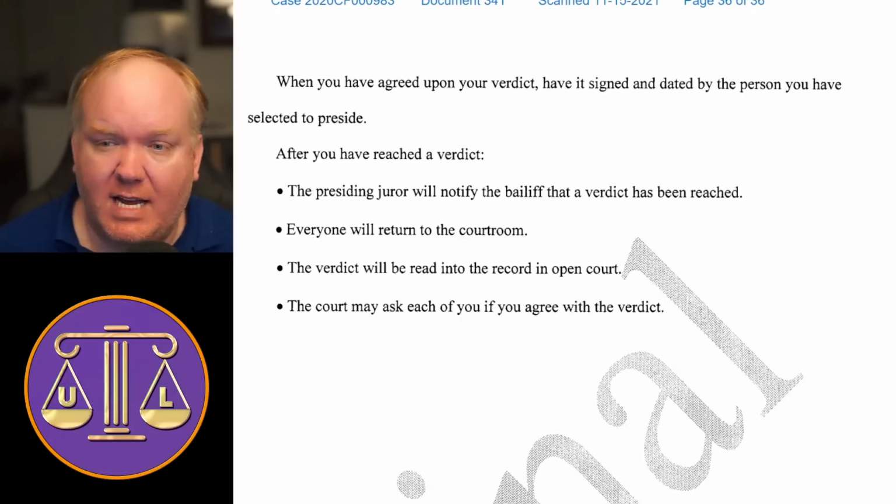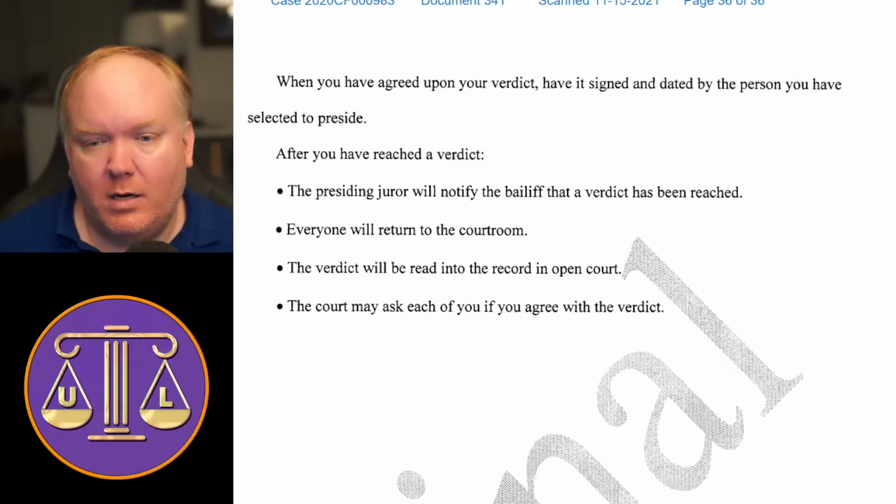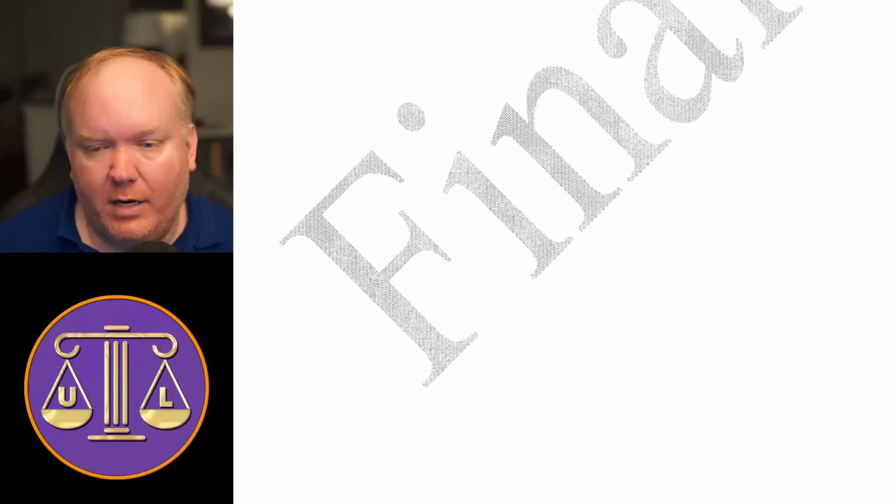The court will answer any questions in writing or orally here in open court. When you've agreed upon your verdict, have it signed and dated by the person you've selected to preside. After you've reached a verdict, the presiding juror will notify the bailiff. Everyone will return to the courtroom. The verdict will be read in open court. The court may ask each of you if you agree with the verdict.